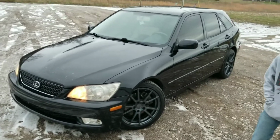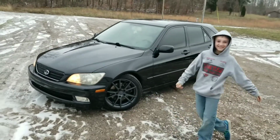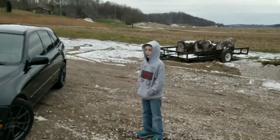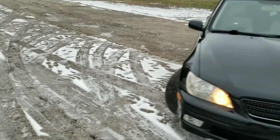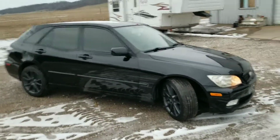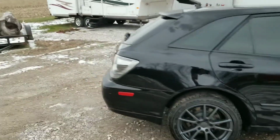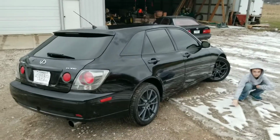So this is our 2003 Lexus IS 300 Sportcross. And so in 2003, they only built 471 of these cars. Isn't that wild? Wow. They only built 471 of these cars in 2003. Overall, they built 3,078 of them. And now we have one of them. And that's exciting. So it's in really good shape. It's got quite a few miles on it, like 225,000, somewhere around there.